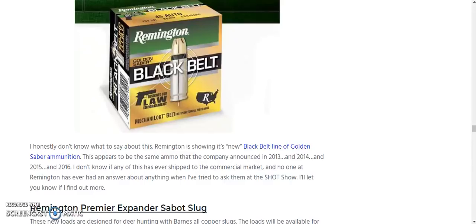What we're looking at here is the Black Belt line of Golden Saber ammunition designed for law enforcement. It does feature a mechanilocked belt for supreme terminal performance, so there's not a lot of details out there right now. We're looking at a 239 grain jacketed hollow point .45 automatic round, ACP round, in the pictures. And again, they've mentioned this years and years ago, but it actually has not gone into production yet, so we will see if it actually comes to fruition. And I'll tell you right now, Remington definitely needs a hit, and this could be the next big thing for law enforcement and self-defense ammo.